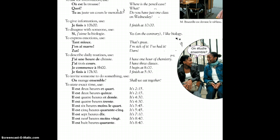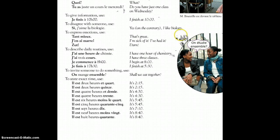To invite someone to do something, you can use the impersonal on or the slang for we, which in French is on. They're both the same. On mange ensemble? Shall we eat together? And notice that the verb ends in an e because on is conjugated the same as il and elle singular.